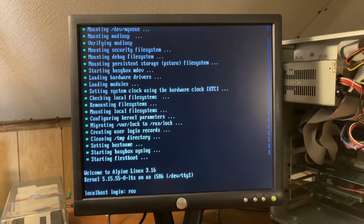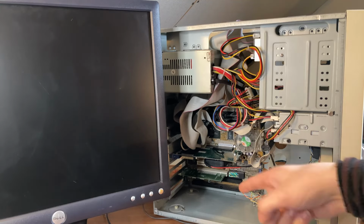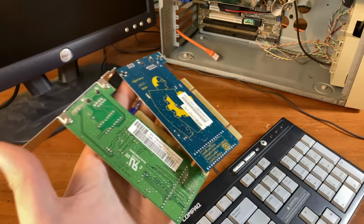End my suffering here, and today we're going directly into the Hell Dimension, aka the Linux Terminal. Bruh. You know when I said I only had one PCI network adapter? That was a lie. I was hoping it wouldn't come to this. But there is another. This thing. Cut from the same cloth, you and I.